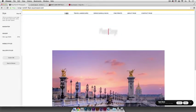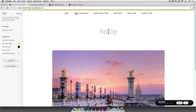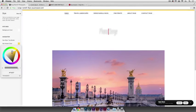Then I can click here, for example, on the menu, and I can change the font, for example. New nav accent color, I don't like that color. I can change the color to white, that little thing, or maybe blues, add a little bit of blue in it. A bit stronger blue. You can play around with the color. You can see here in real time, and I'm just going to make it white.